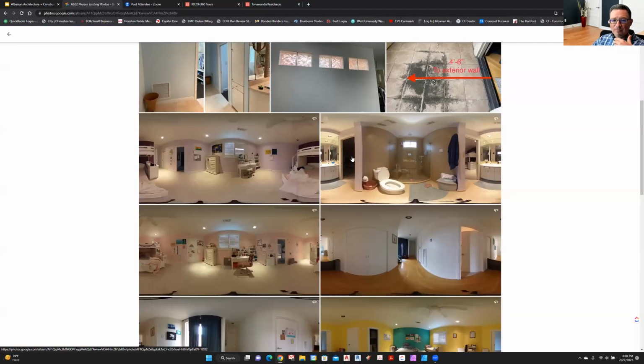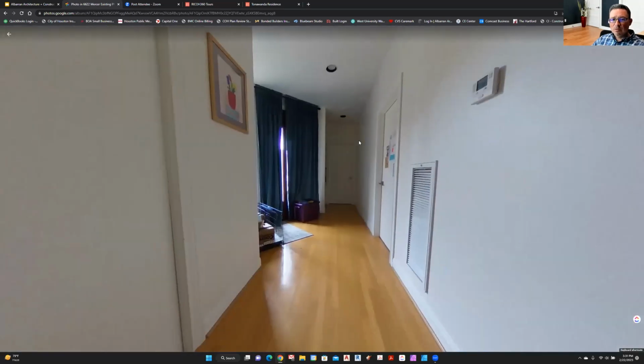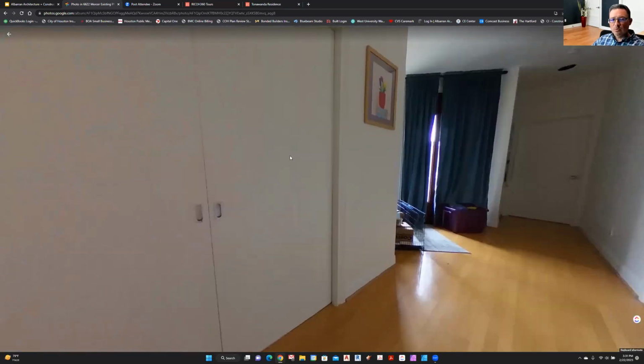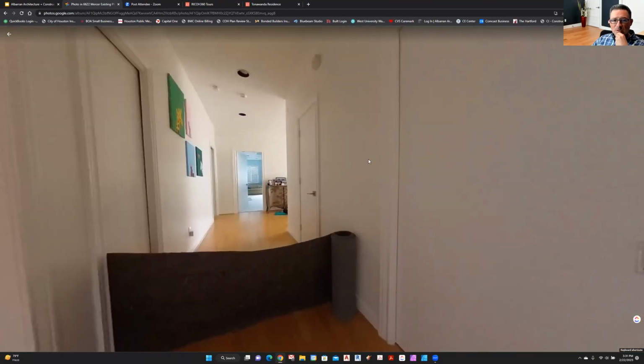And then if they're meeting in our office, we're not having to ask what was that condition like, what does that space look like? We're able to pull it up here on our Google Photos or in the tours, and we can see everything we're going to be working on. So this project's in the design phase right now.